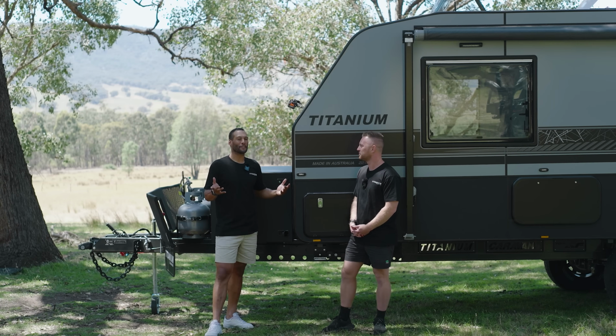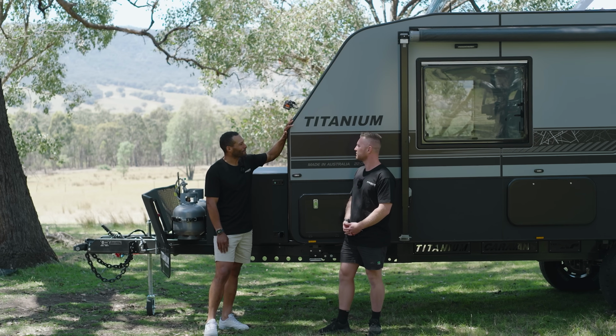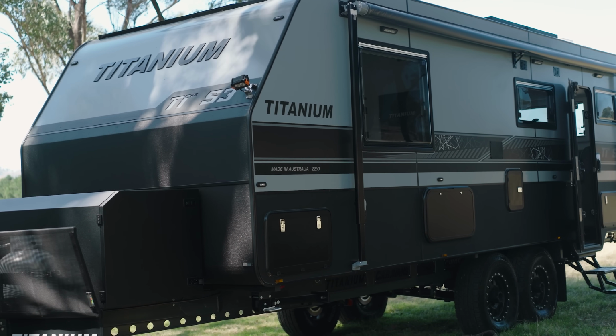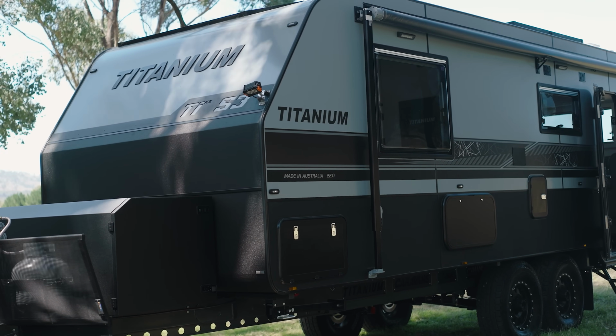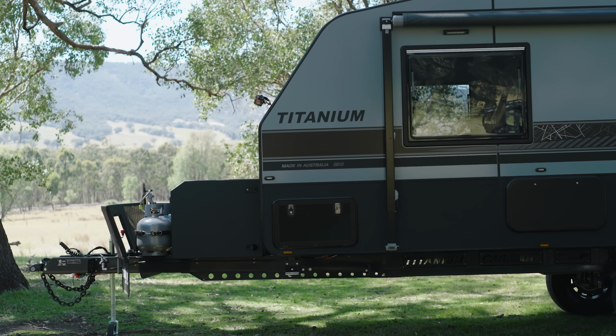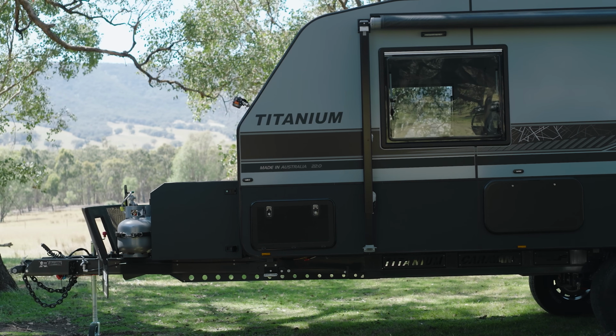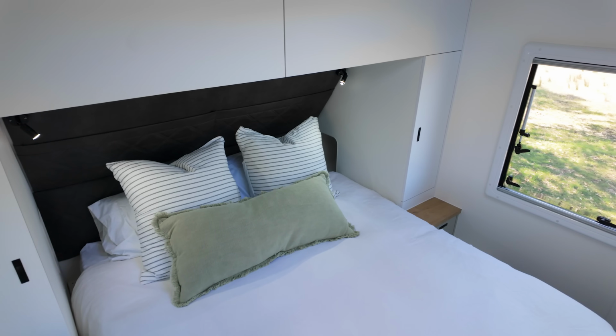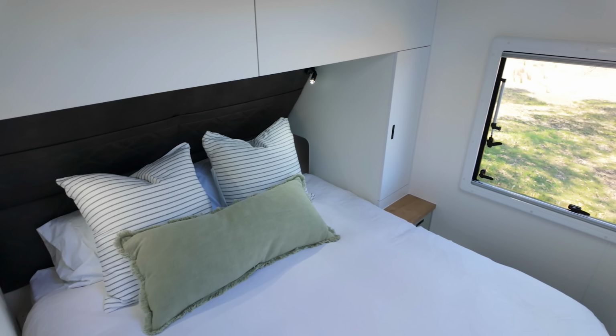Another big inclusion for 2025 is all vans that come off the Titanium factory are now high fronted. Yep, so we used to run the two options, a low front and a high front. Now we're just doing the high front standard, so that means you get bigger tunnel boot, higher bed, more storage. But if you find it hard to climb in the bed, you can still go to low bed. That will give you much more headroom in the bedroom.